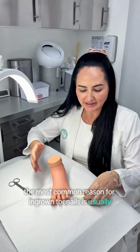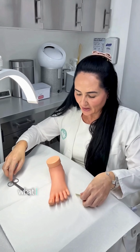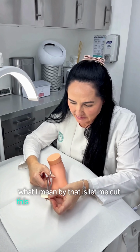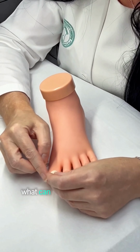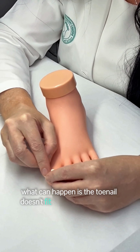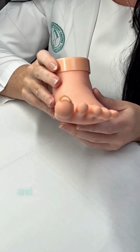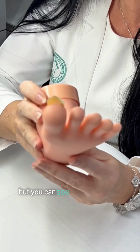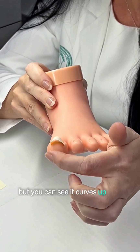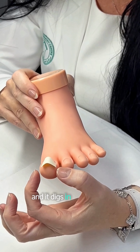The most common reason for ingrown toenails is usually a nail that is too wide for the width of your toe. And what I mean by that is, let me cut this piece of paper to demonstrate. You have a generous wide toenail. What can happen is the toenail doesn't fit very well onto the toe, and it has to fit the nail sulcus at the side. But you can see it curves up and lifts up almost like the peaked roof of a house, and it digs in at the sides.